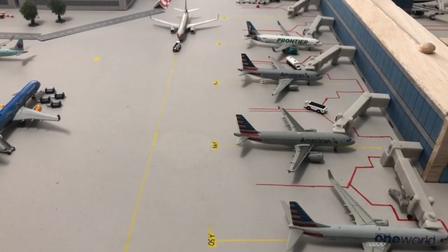Starting off with the terminal, we have an American 737-800, which will be heading out to Phoenix. Behind that, we have an A319 for American, which is operating nonstop service out to LAX. And then we have this is an A320 heading out to Dallas-Fort Worth. Behind that's an A319 heading out to Dallas.